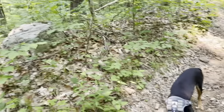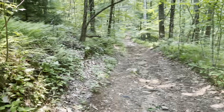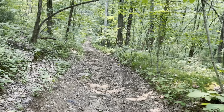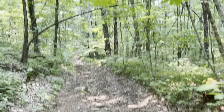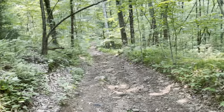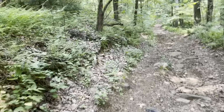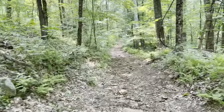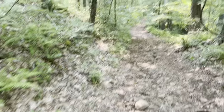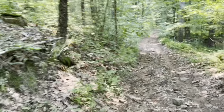Someone's getting bit by bugs. Kind of goes down on that side and up on that side. So I'm not sure where it goes. It does look like an old road though, although there's no walls, I haven't seen any built up retaining walls or anything other than that one little section with some wall. Well, we'll see where it goes.